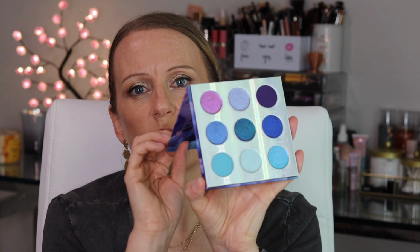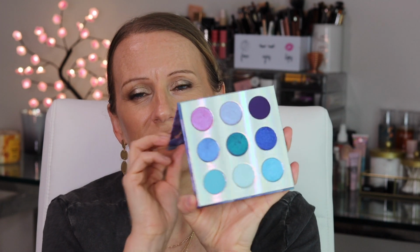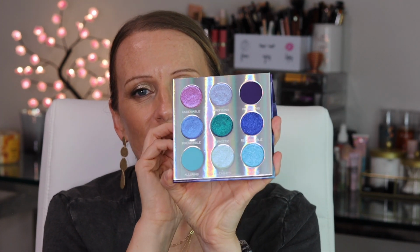Oh man, this is so pretty. Look at that holographic packaging too, so cool. When I saw this online, I was like, oh yeah. So if I can, I'll try to insert some swatches separately. If not, I'll be doing a whole palette roundup for the next quarter in July, so stay tuned for that.